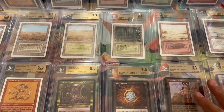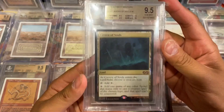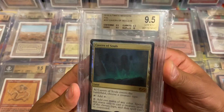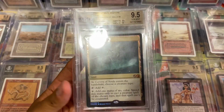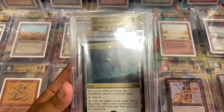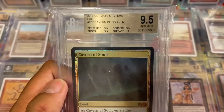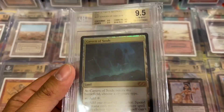And so, you know, people say don't get modern cards graded. Well, if I'm a collector and I like that card, might as well have Beckett encase it for me. For example, Cavernous Souls foil, 9.5. Market price on a raw card goes for about $80. I picked this up for $99. So a couple more dollars to get a graded card, might as well.